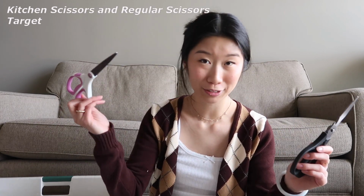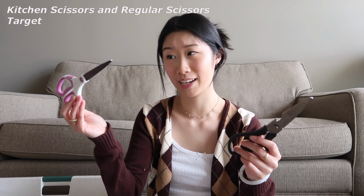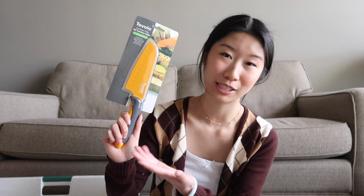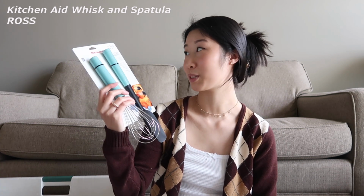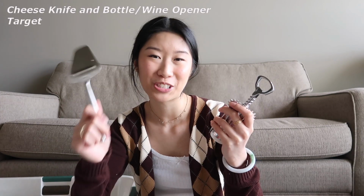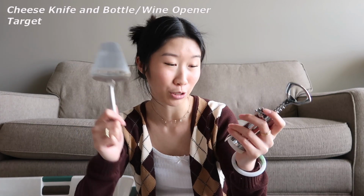I also have some tongs from HomeGoods. This was $7 from the brand Onita. Kitchen scissors and regular scissors. These are both from Target, I think. A Santoku knife. I actually don't have a knife set yet, which is totally fine because I don't even know if I will need one, but we have this big knife just in case. A whisk and a silicone spoon spatula from KitchenAid. This one is also from Ross actually. It was really inexpensive as well. Bottle opener and a cheese grater from my house, which I don't know where we got these.